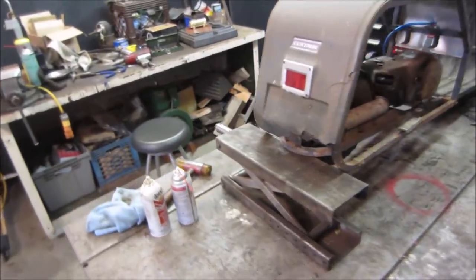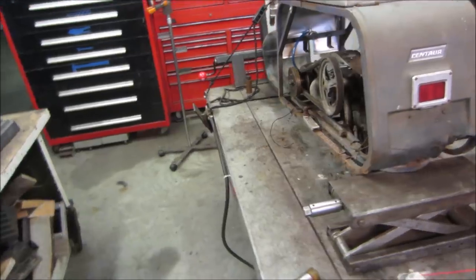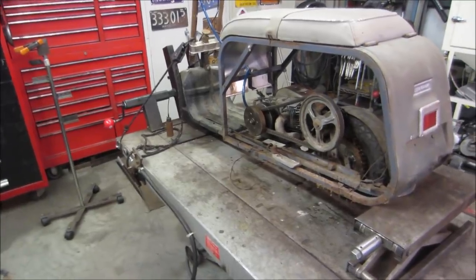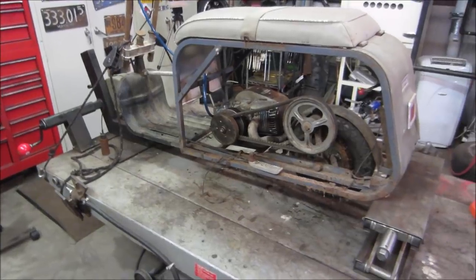Also, we could check for power coming in that power lead, see if we have power for the taillight and a headlight, which I think it's supposed to have. If it has a taillight, I would think it would have a headlight. I think we could also probably register this as a moped. It's 49 cc's and it's single speed.